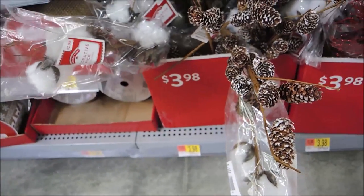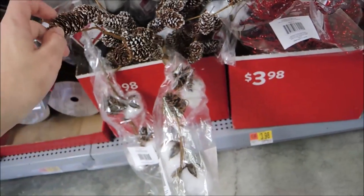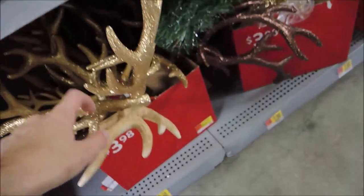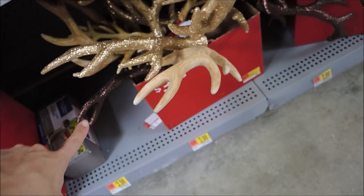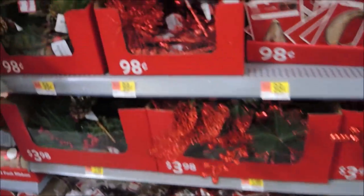They also have cotton stems for $3.98, and then they have these frosted cones and some antlers. These are a plastic material, and they have the neutral ones, gold ones, and then a brown colored one. Then they have picks up here.